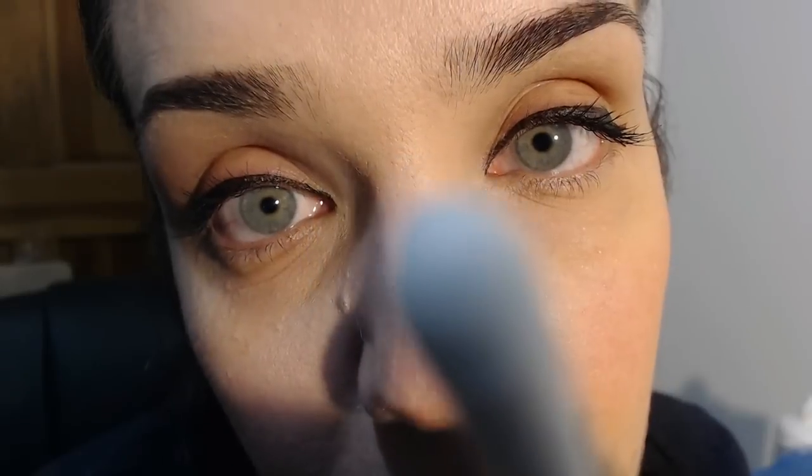And just in case this is something like a reaction to a toxin, I'd like to take a swab of it and see if we can send it off to the lab for further analysis. Do you mind looking up for me? I'm going to take this cotton swab here and very, very gently touch the waterline of your eye. Okay, look up for me. I'm going to do the same but with the other eye, okay? Go ahead and look up. Okay.